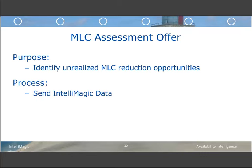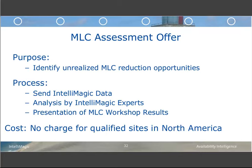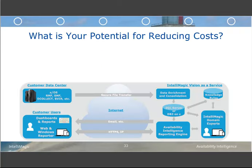The way that works is basically you FTP some RMF and SMF data to us. It's a pretty simple process. It'll take somebody about half of a day to access our RMF pack collection process, select the record types, and send it off to us. And then we will do an analysis and present the results in usually about a 2-hour meeting with the entire performance and capacity planning team, and there's a lot of good interaction back and forth. We've been doing this for about the last 6 months. There's no charge for that if you're in North America. And we're using our software as a service platform. That's what Todd did the demo on.